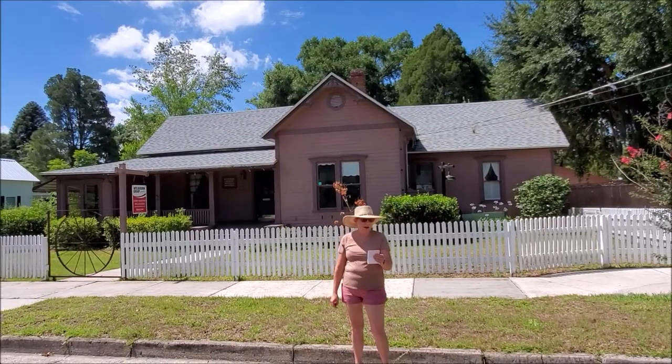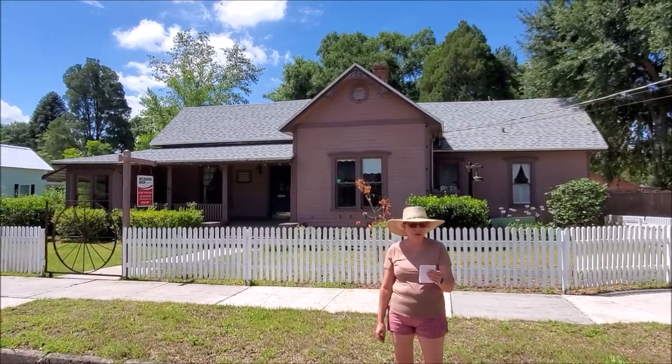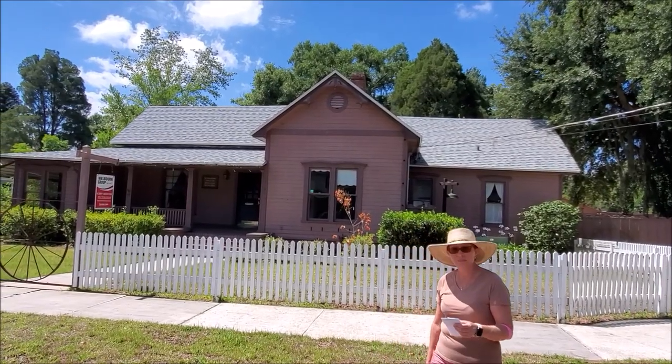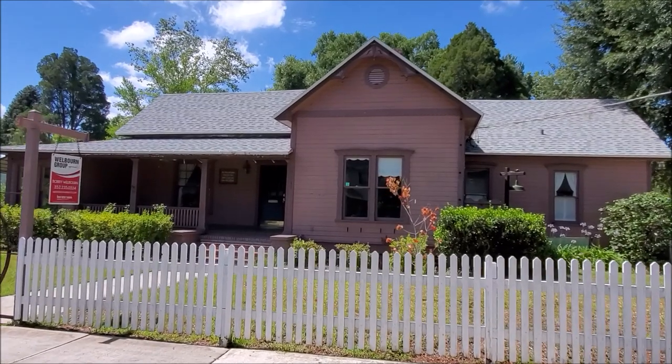Number 31 on the map, built in 1898, was the residence of Catherine McIntosh, the society editor of the Dade City Banner. Sweet. And it's for sale. Yep, it's for sale, guys.